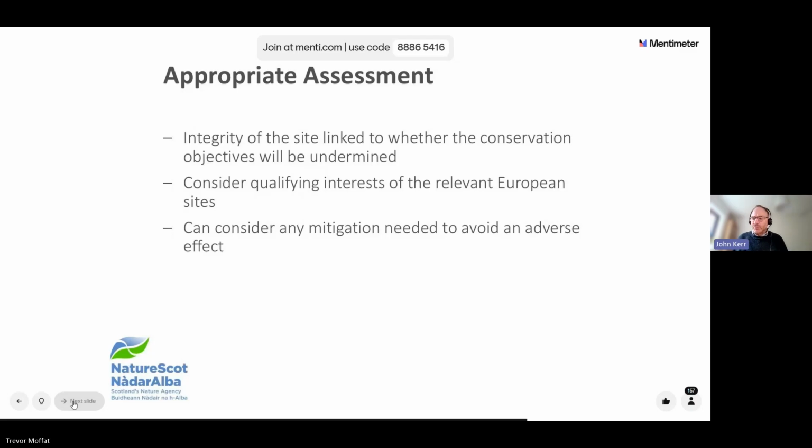I should also say that we've produced these conservation and management advice documents for some marine SPAs as well. So we also produce within that a bit more information, what we call supplementary advice, just to help inform what the conservation objectives actually mean. So hopefully that will make the appraisals a lot easier.